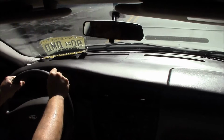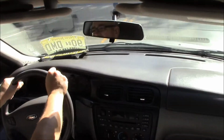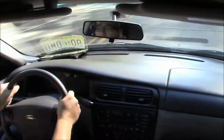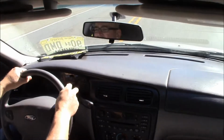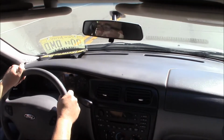As you can see, shifts up nicely through the gears. Surprised at how quiet this car actually is. 55 miles an hour here, folks, and I don't even have to raise my voice to talk to you. Let go of the wheel, car tracks down the road, very nice and straight. I'm telling you, this is not a bad sedan. It'd be a great buy for someone, that's all.